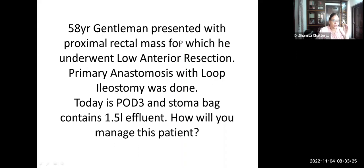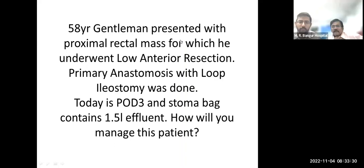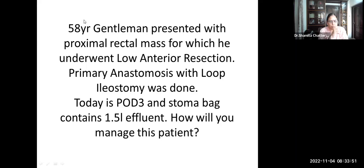Now, what can you do as a surgeon to prevent this? Ma'am, starting from the operative time, the ileostomy, first of all, has to be made properly. In case of an ileostomy, it has to be made spouting and properly fashioned. Secondly, from the very first post-op day, we must see that the stoma bag is placed properly. And what do you mean by placed properly?